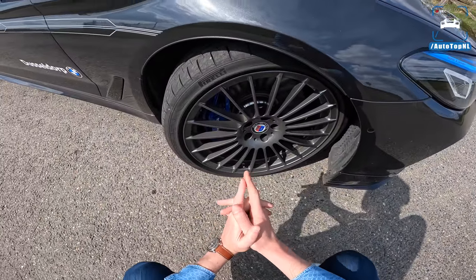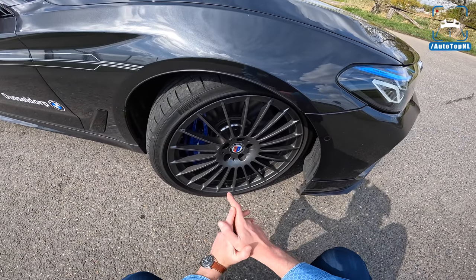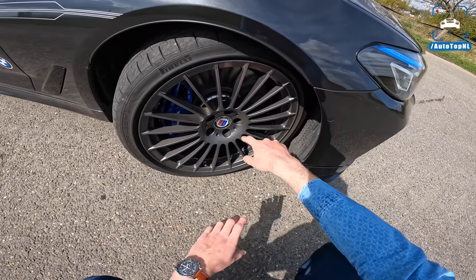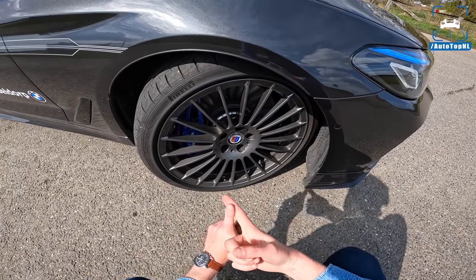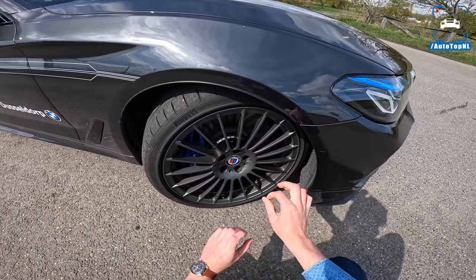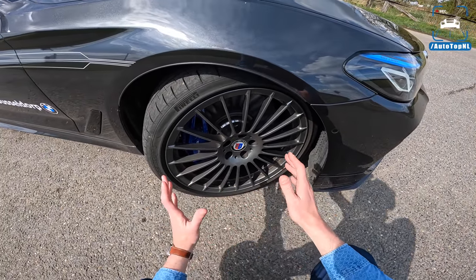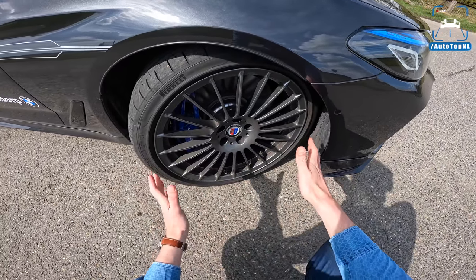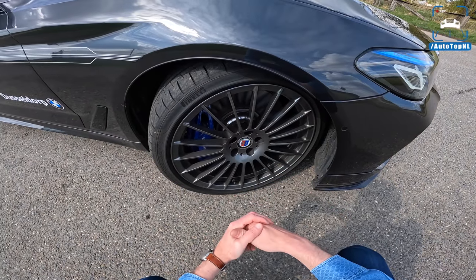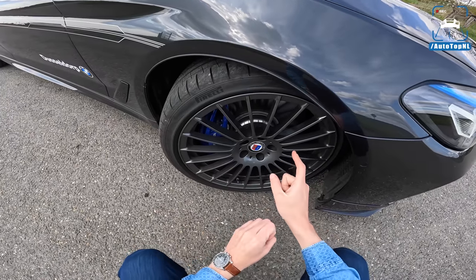Now, this is the 20-inch classic Alpina wheel, but it is in Himalaya gray, and I really, really love this. I think this is super pretty. You've got a little bit of a metallic flake in there as well. You can get it in silver, black, or this Himalaya gray. I think this is the one to go, because you can see that it's an Alpina wheel. It is very recognizable, but it's a bit more under the radar. If you have the silver wheel, it does look awesome, but it's very bright. And this is a bit more understated. I really like that.